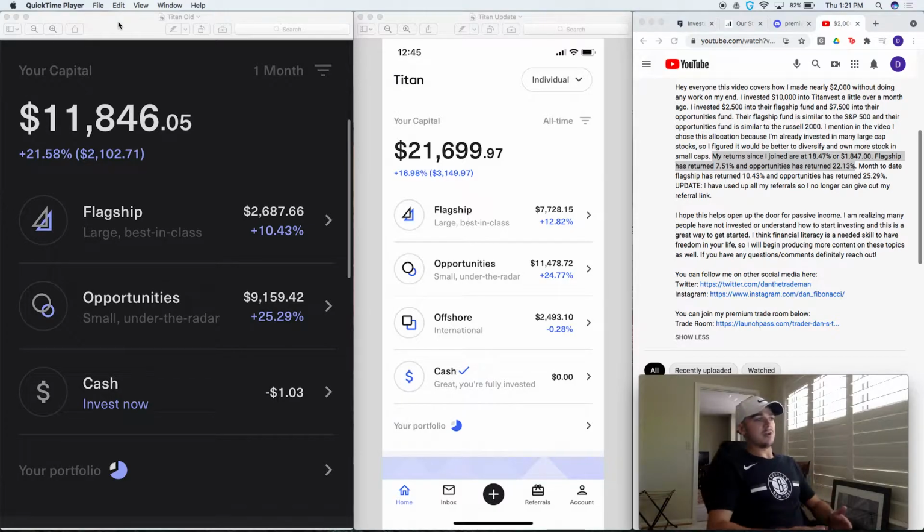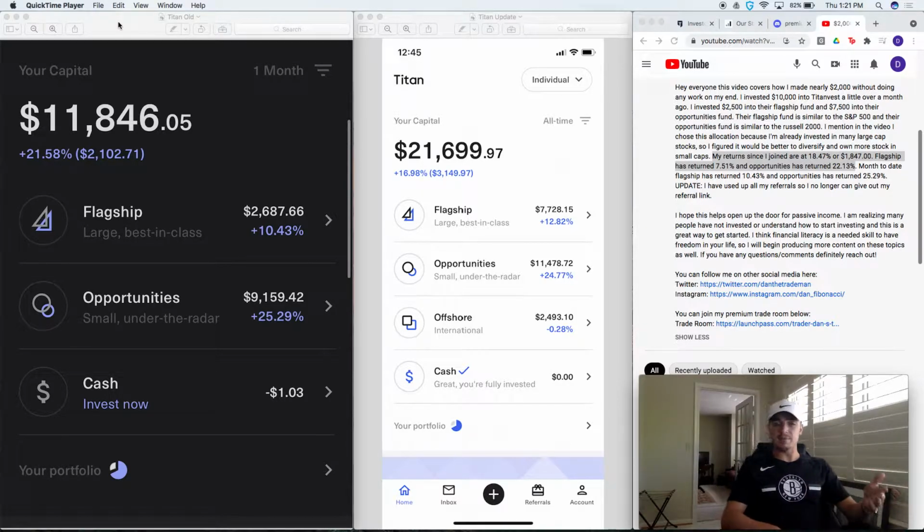So, what is Titanvest? In case you didn't see the first video, Titanvest is a registered investment advisor that actively manages your positions in any of their funds based on your risk tolerance and other investing preferences. They have three funds that they manage. There's the flagship, which is their large cap stocks, kind of like the S&P 500. They have opportunities, which are the small cap stocks like the Russell 2000, and then there is also the Offshore, which was just launched a couple months ago, I believe, and so we'll dive into them as well pretty soon.